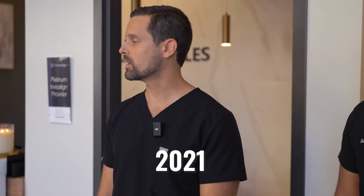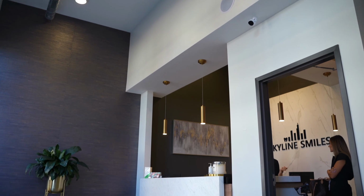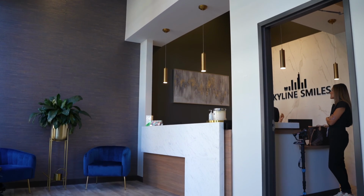Yeah, we opened in 21, about a year ago. This actually used to be a dental office before, but we basically turned it into a much better dental office, much more updated, and a lot of cool technology. So I want to show you guys something that really gives a lot of flavor to most practices, but not a lot of them do it.